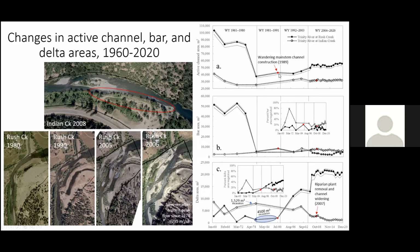Notably, there was a channel reconstruction undertaken at Rush Creek Delta in 1989. That's indicated by the red dot. And then Indian Creek, jumping down to this delta area plot down here, I want to point out that there was a riparian plant removal and channel widening project that occurred in 2007.